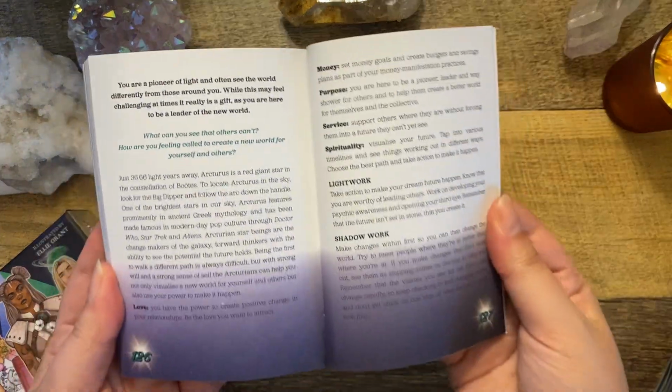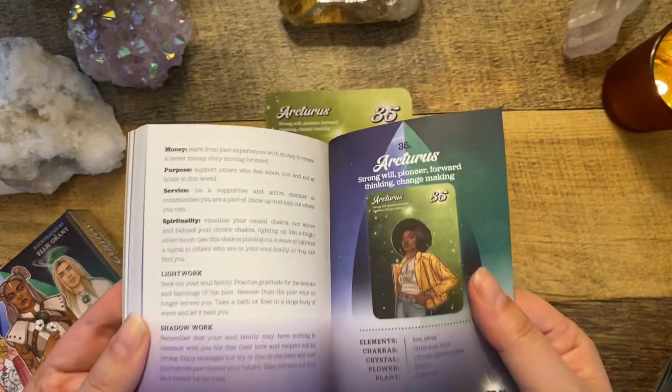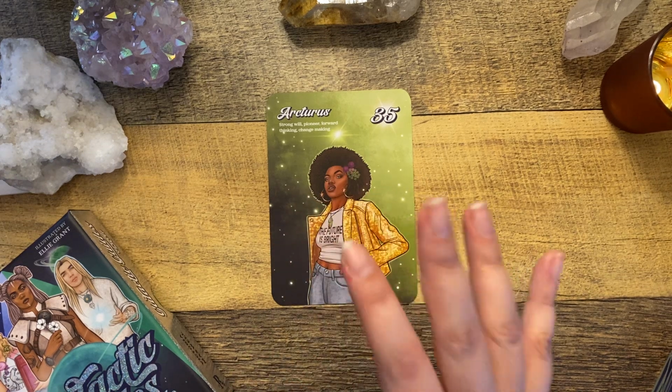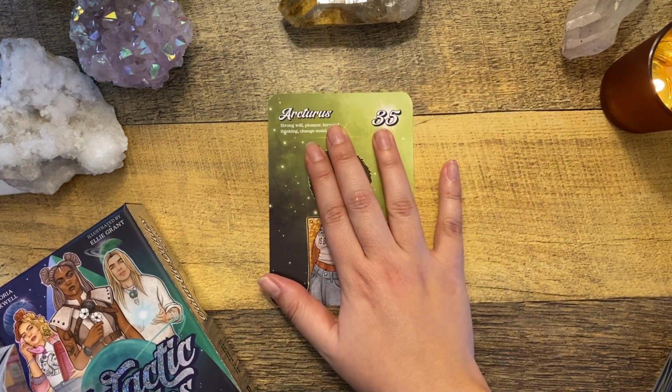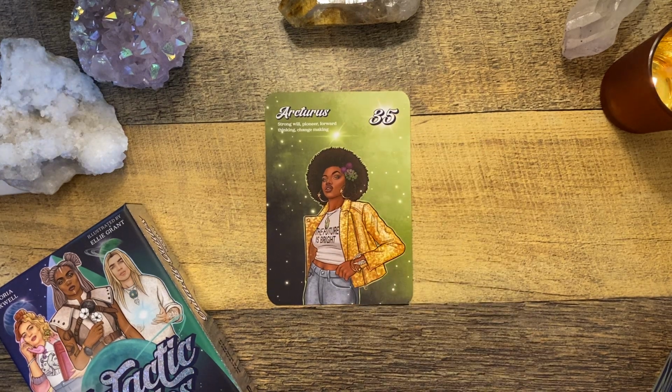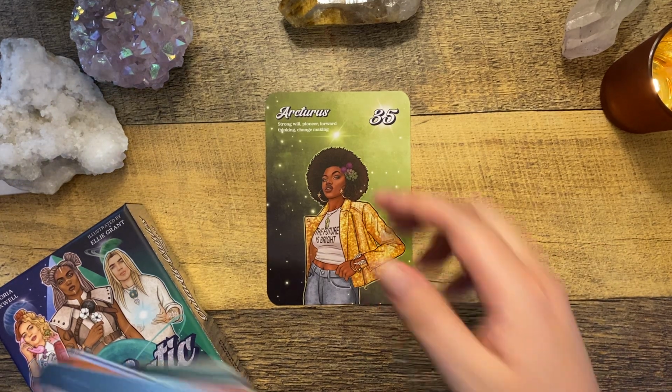So I think that gives you a lot of jumping off points for multiple things. If you want to learn the astrology, that information is here for you because I did not know what this was. I didn't know this was a large star. And if you don't want to do that, it's just great for divination. So I think this is kind of a cool deck.